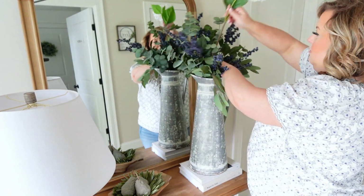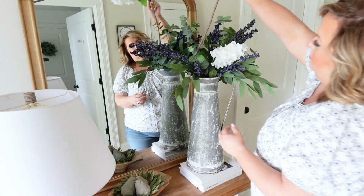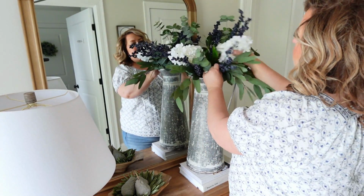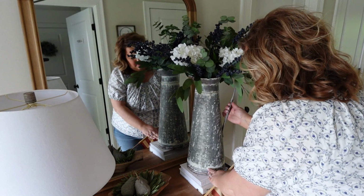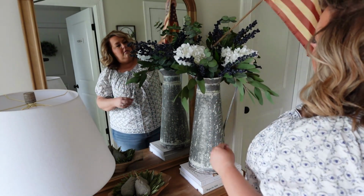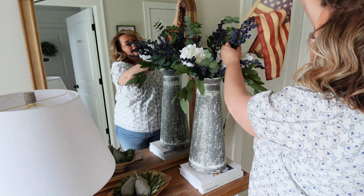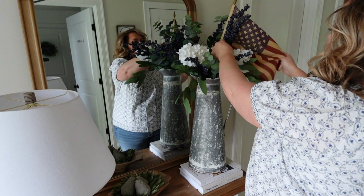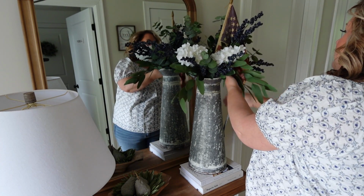And as I already mentioned, I'm also going to finish this off with some of these panicle hydrangeas. These are also from Michael's. I picked these up for my laundry room makeover, but I think they look really beautiful, just bringing a little bit of that white. And we're going to finish off this arrangement with this gorgeous antique flag from Scranton's, my favorite shop, and I am in love with how this turned out.